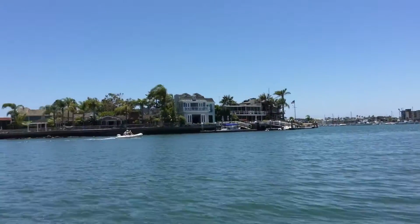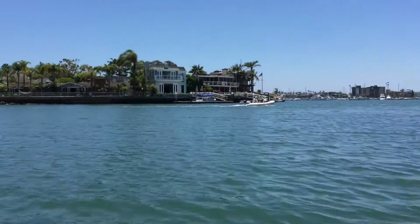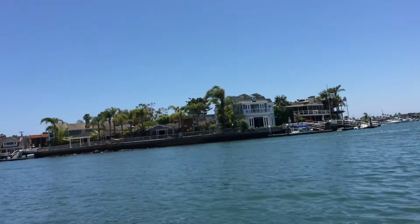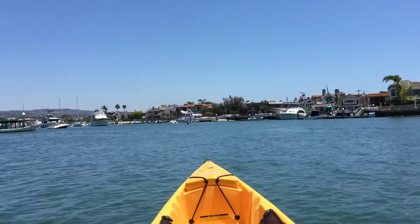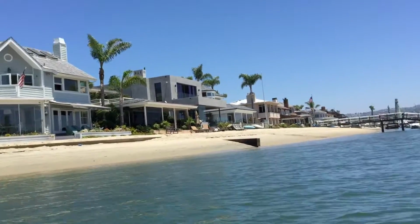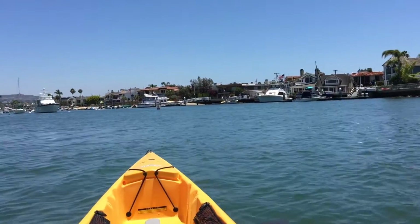Unbelievable. Here we are coming up on Collins Island, still on motor power. 8 miles into our adventure today that was supposed to be able to go 6 tops. And I thought that it was probably going to make it more like 4 because I was going into a headwind the whole way out to the Woody's Wharf area this morning. So, pretty impressive. Got a little scenery while we're here. Once again, gorgeous day. And we've got about another half a mile or so to go.